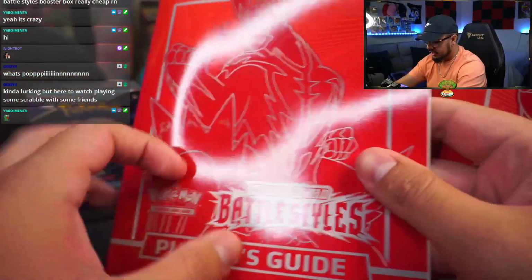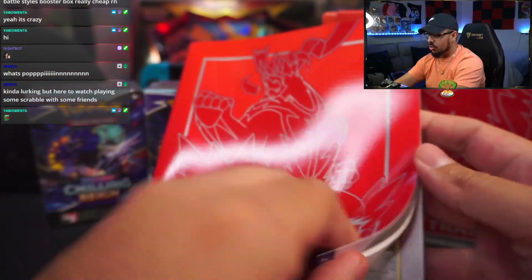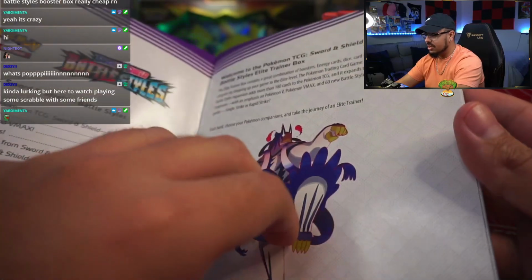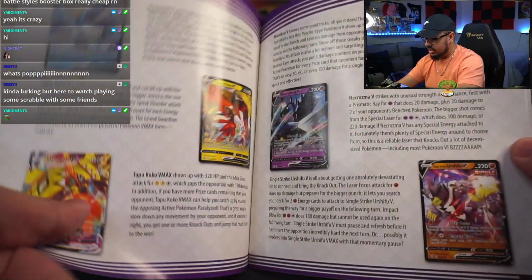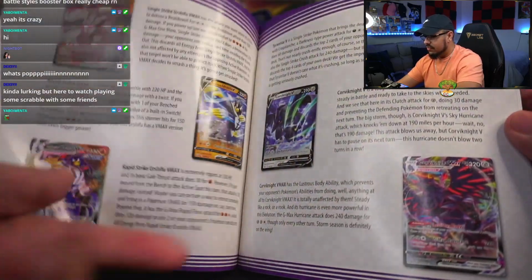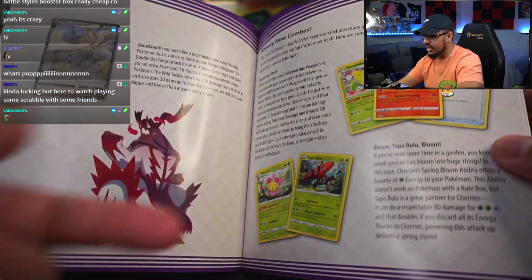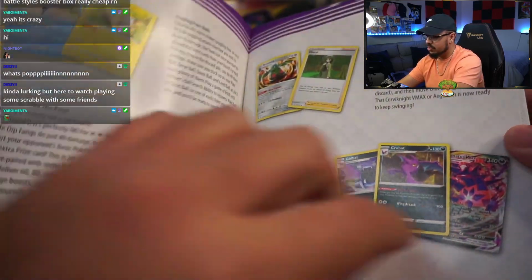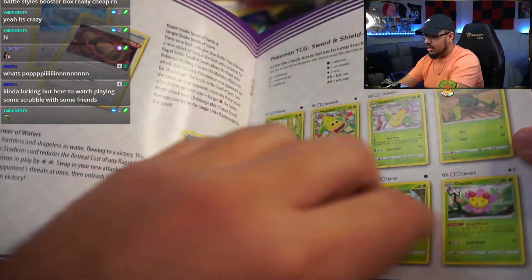Oh, look at this. Here is the card list. I'm pretty sure you guys have seen other EBTs opened on YouTube. Here's the lore, and here are the cards that you're looking out for. We have Urshifu made his debut in this set. We have Rapid Strike and Single Strike Urshifu. We have a couple alternate arts. We have some trainers, obviously.